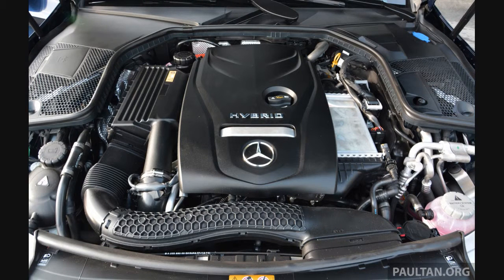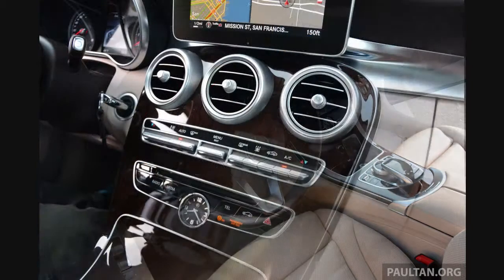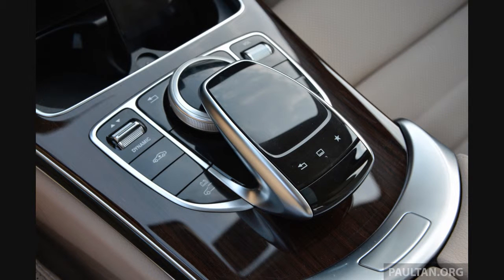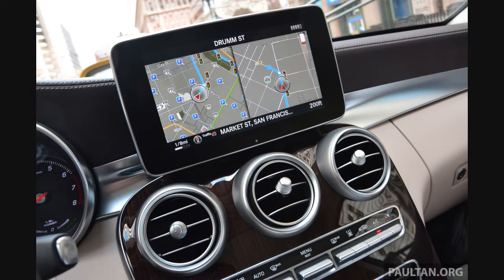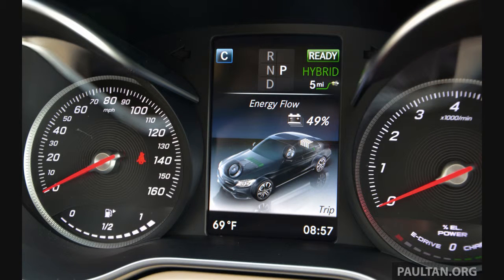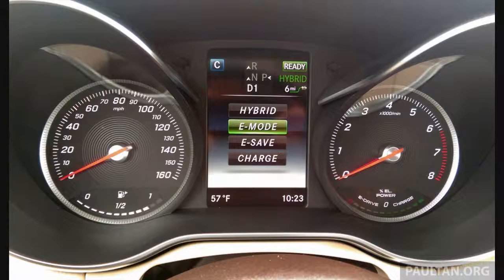A high-voltage lithium-ion battery with a total capacity of 6.38 kWh provides the C350e with an all-electric range of 31 kilometers. The battery can be recharged from an external power source in around 1.5 hours via wall box or through a 230-volt, 16-ampere 3.7 kW single-phase public charging point. Alternatively, it can be tanked up via a domestic power socket, with a charge time of around 2 hours running off a 230-volt, 13-ampere 3.0 kW single-phase supply.